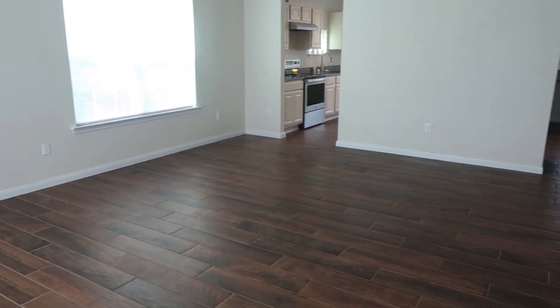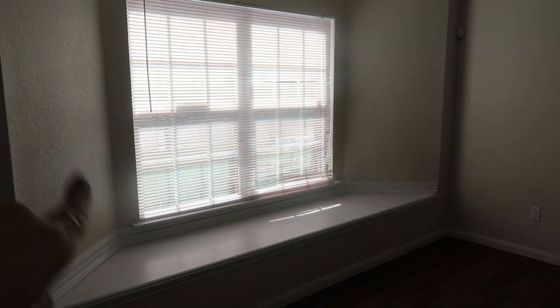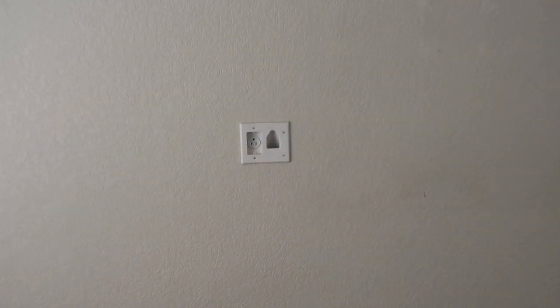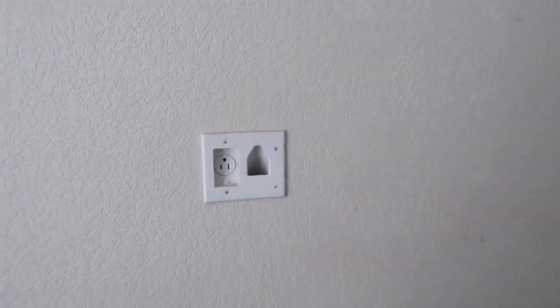Tons of space in here, so we'll be able to make good use of this living room, and my favorite spot is right here. It has a really nice window seat with these two little sections that'll be really easy to decorate. I already have so many things in mind for this little section. I absolutely love this: it's something I didn't see until they were entirely moved out, because their TV was still on the wall when we looked in here. But they have an outlet on the wall so you don't have those annoying cords hanging down when your TV is mounted, which I love.